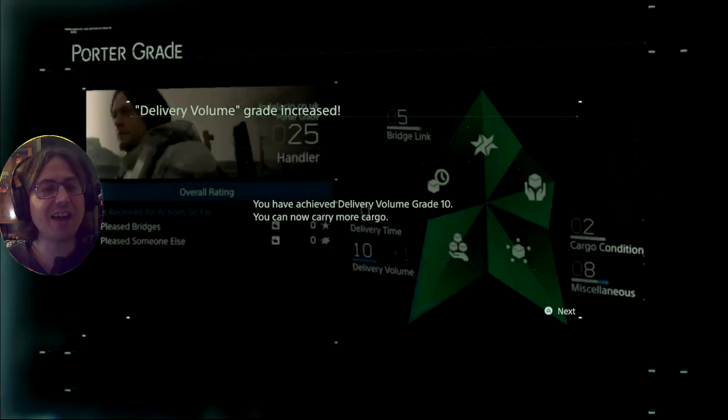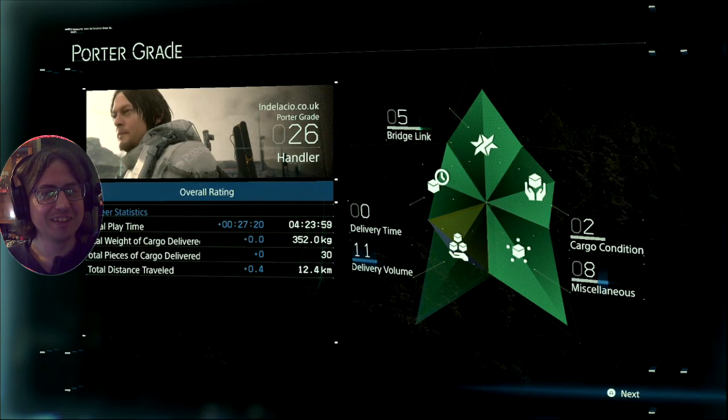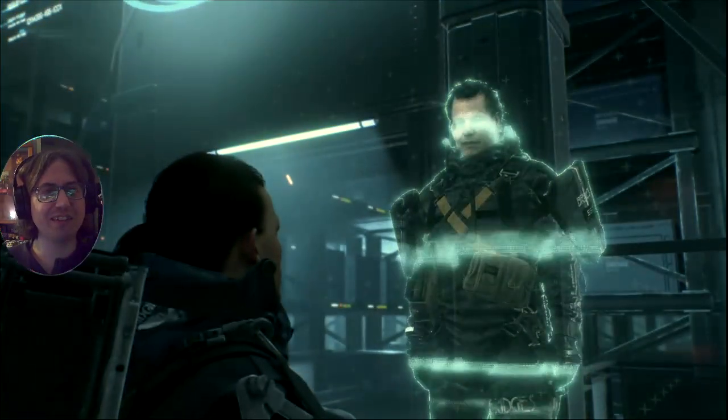Grade 10. You can now carry more cargo. Let's go. You know, he said he could hold 120 kilograms, and he never could. Now he might actually be able to.